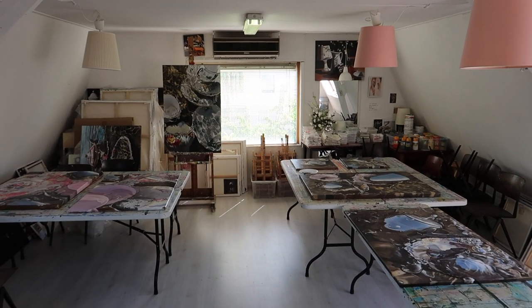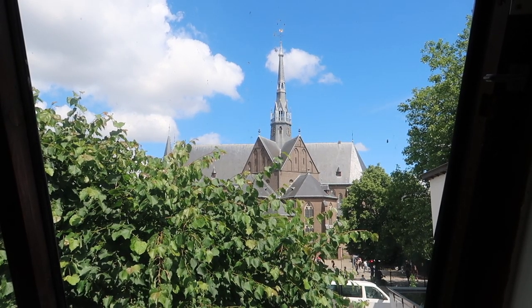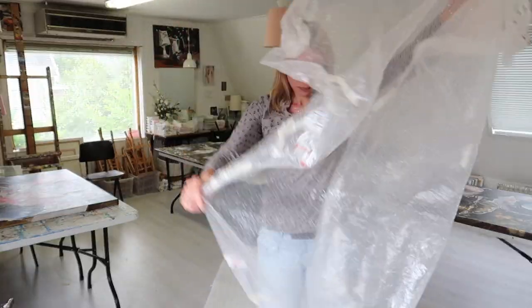The varnish is on and now it needs to dry for a few days. I've put a second layer of varnish on my paintings. It's dry now, so now I can wrap them up in plastic.